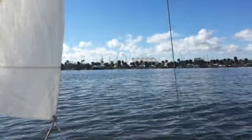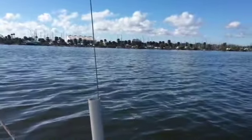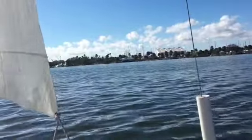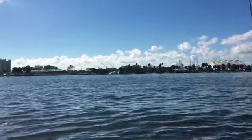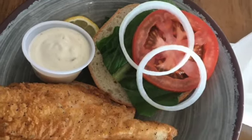And over here, there's a boat pushed up on the shore, and a second one. And all along this mainland shore, we've seen wrecked boats. There's another one, it's devastated. After mooring at the sailing club, it was time for lunch.